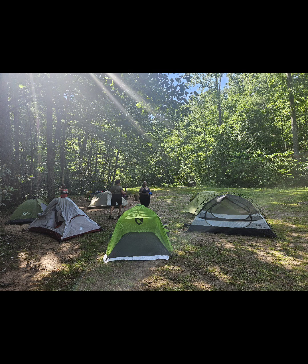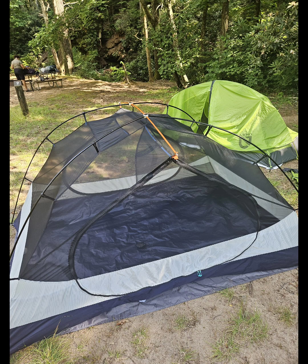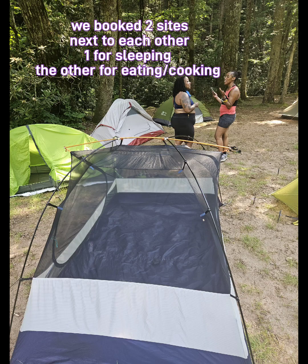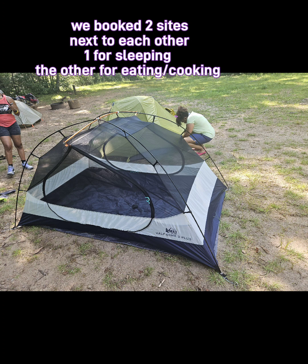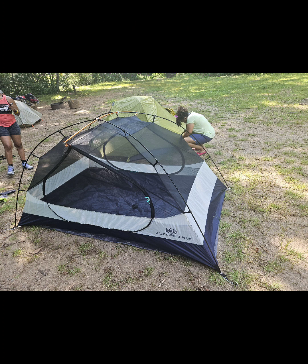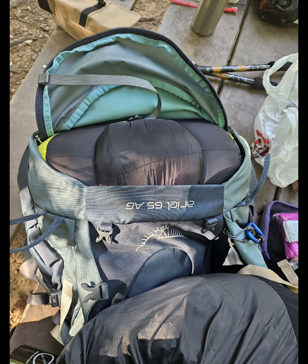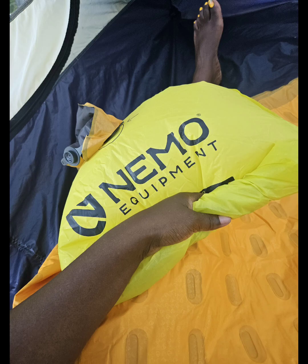These are our tents. We all have 1 or 2 person backpacking tents. That's my REI 2.5 person tent. Some of the ladies have Nemo. We have different brands. We decided to put our tents in a circle. At the end of the video, I do go more in depth and show you guys the inside of my tent and the different options. I've had my tent since 2018 and I've backpacked at least once or twice a year since.